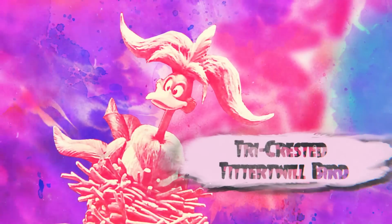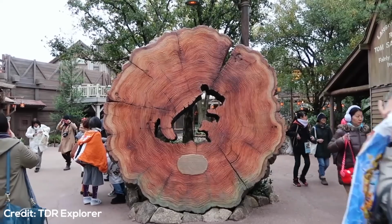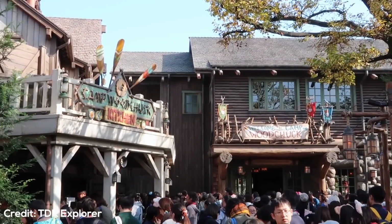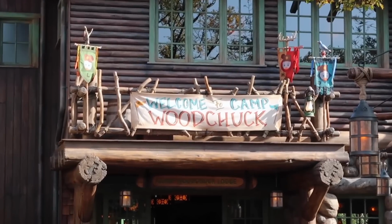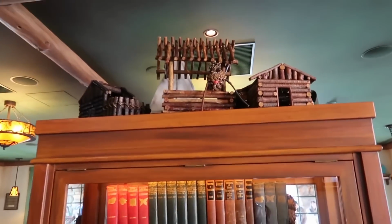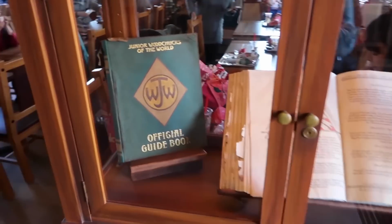Tri-Crested Titterwheel Bird. Location, Westernland at Tokyo Disneyland. Camp Woodchuck area in Westernland at Tokyo Disneyland, opened November 22, 2016. Here, guests can experience an immersive setting inspired by the Junior Woodchucks organization created by Carl Barks. There's also the new Camp Woodchuck Kitchen, which sells camping-style treats including desserts inspired by classic s'mores and some tasty waffle sandwiches, and a new store called Happy Camper Supplies, which sells unique merchandise.